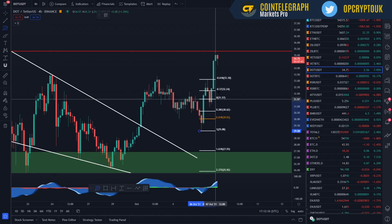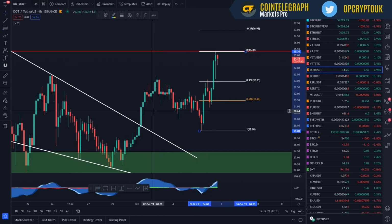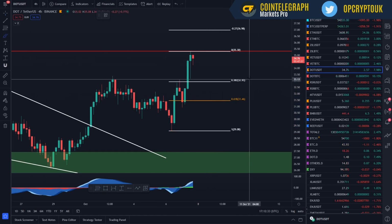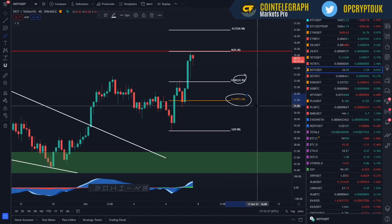So from the bottom to the top, same again. Just rinse and repeat this method until you manage to accumulate as much as you want. Place orders from $32.93, around $33, all the way down to $31.46. We'll call it 33, down to 31.40 is the areas I would look at buying.